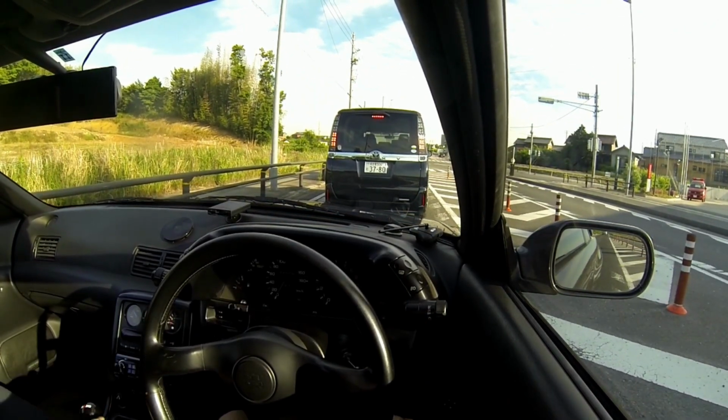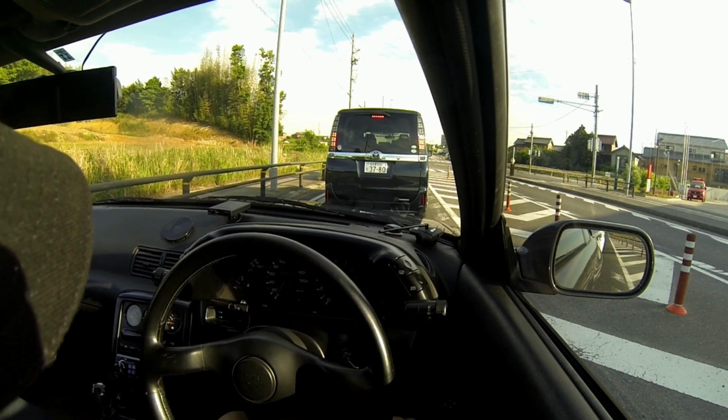There's no suspension noise. Gearbox is fine. It's not floppy. It's really nice to engage. Clutch feels good as well.